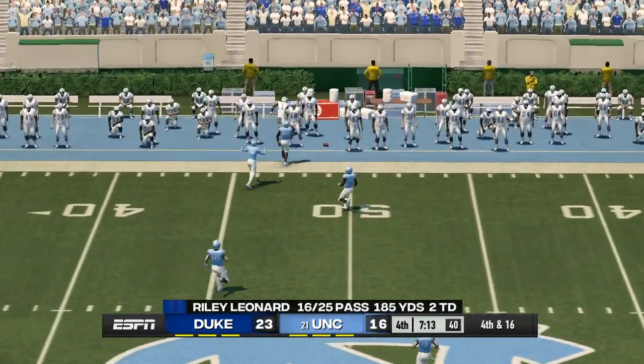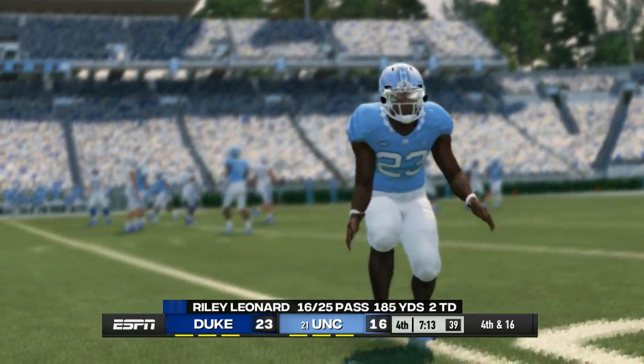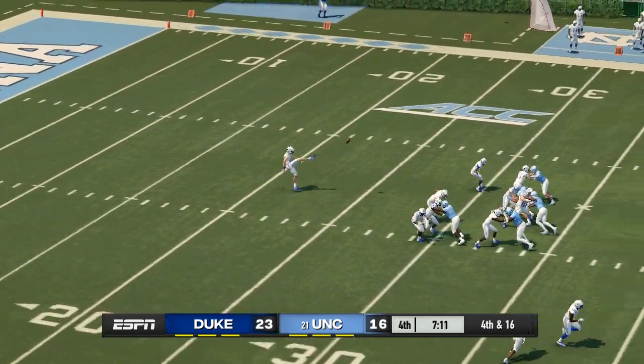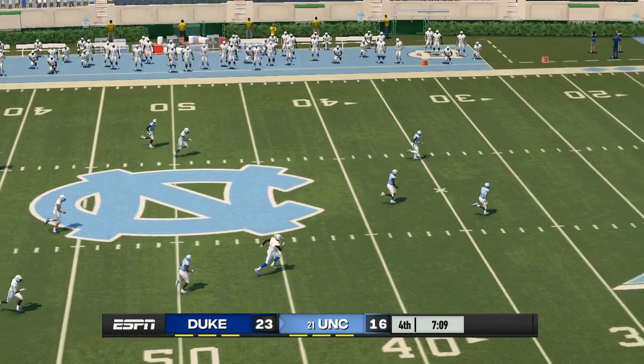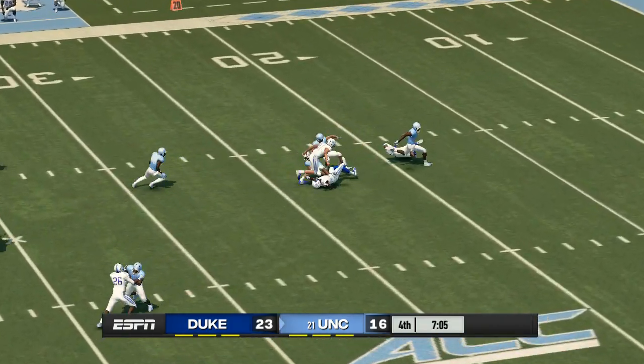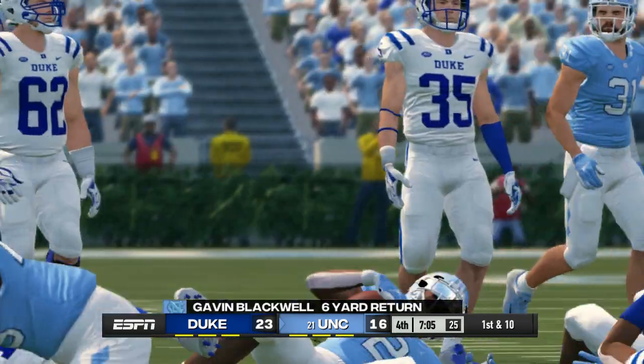Since he intends on receiving the ball. Blackwell is back awaiting the punt. It's away, and it's a booming punt. Blackwell fields it at the 18. Tackle made at the 24.